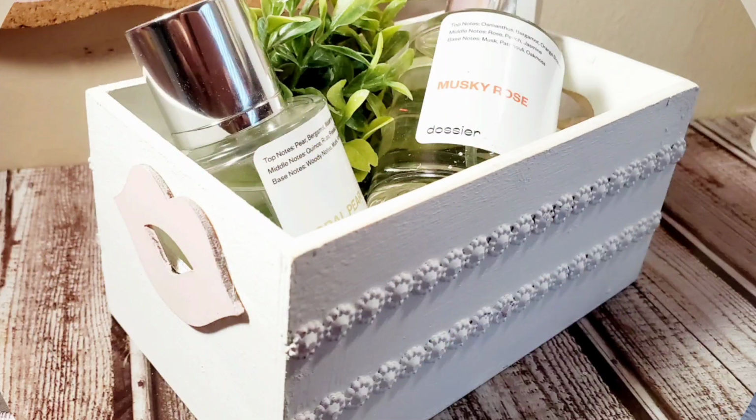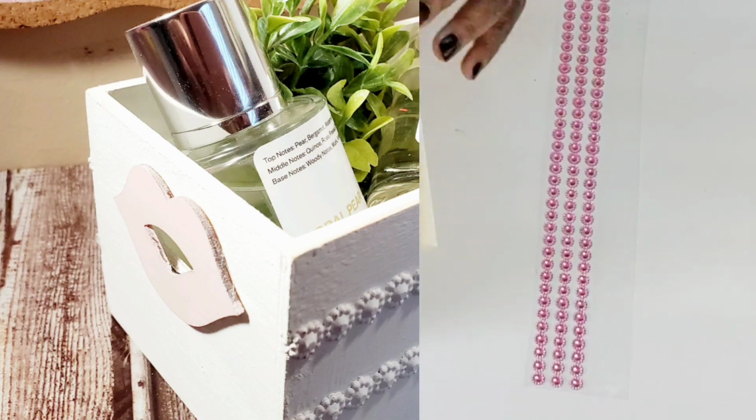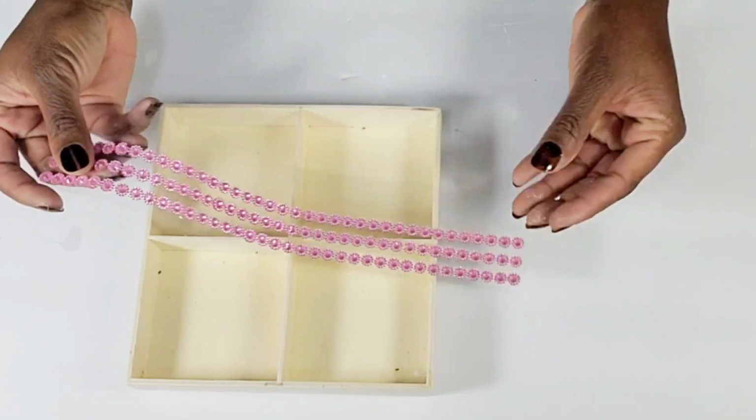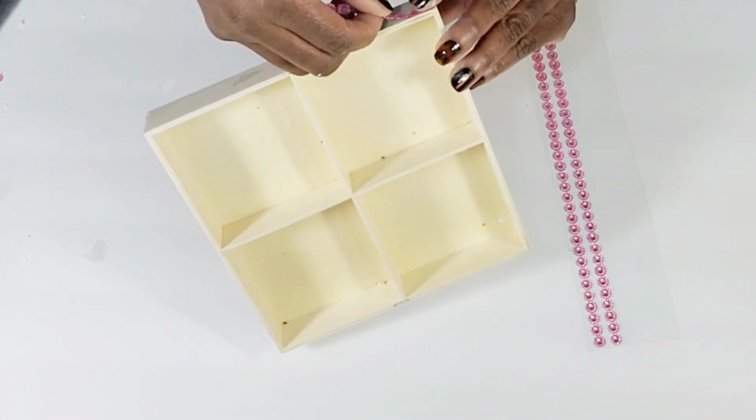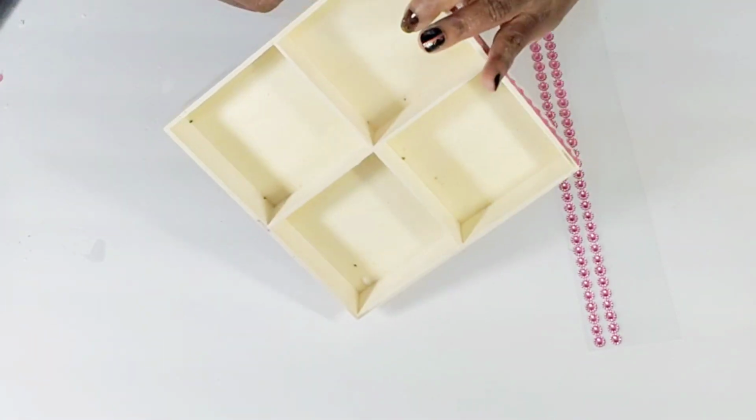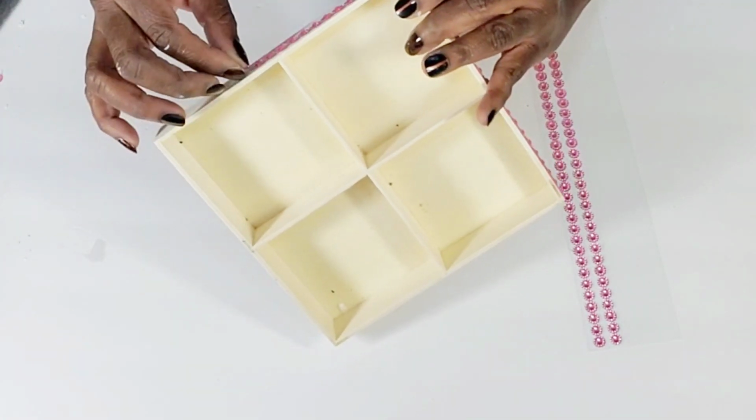And now for my next gift box DIY, I'm going to be using one of those wood trays that have the 4 sections and some more of these adhesive gems. And what I'm going to do is place them at the top of the tray, and I'm going to go all the way around.